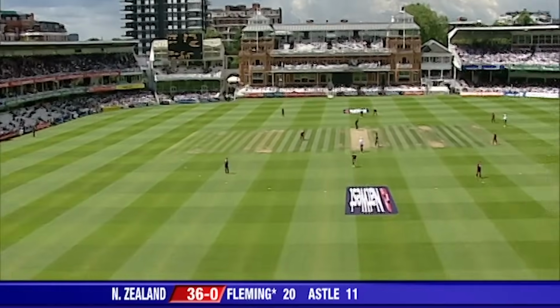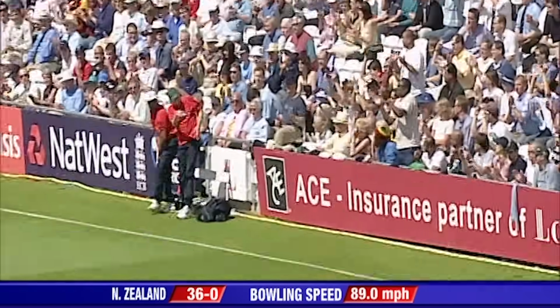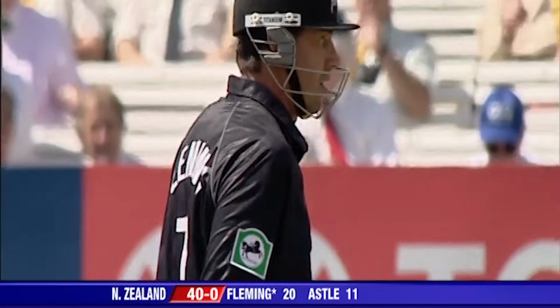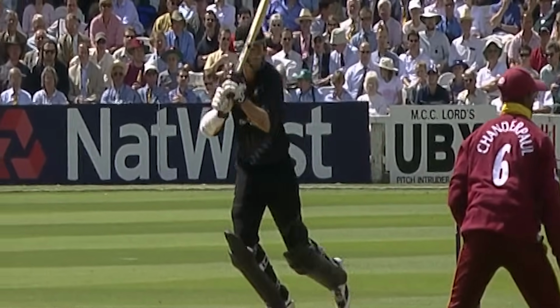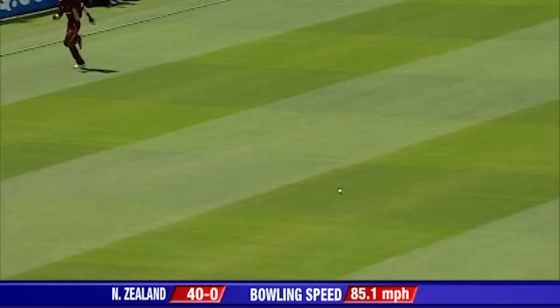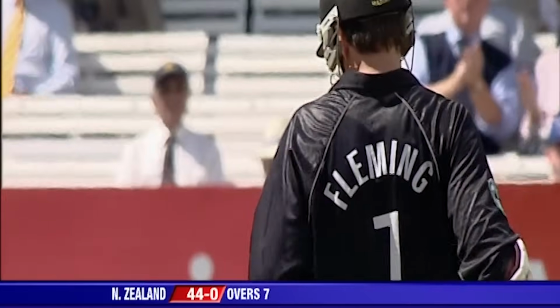It's asking a lot of Best, isn't it, to bowl to this field? That's smashed away. Through point again. Best proving very expensive here. The ball coming onto the bat beautifully on this excellent batting surface. Well, this is a blistering start from New Zealand, and Stephen Fleming is leading the way. It's 44 without loss.